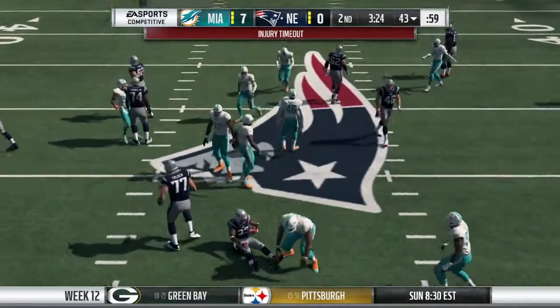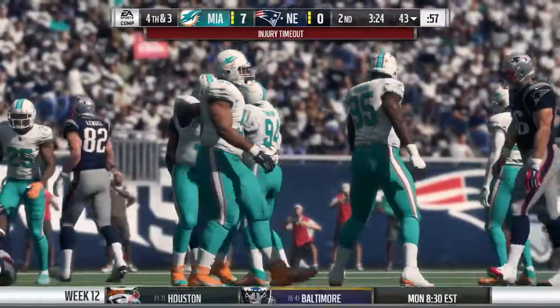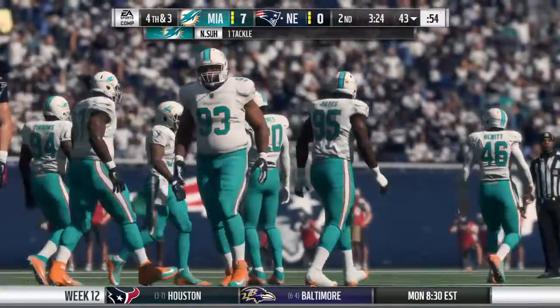Lewis, and look out, a big hit to the shoulder pads took him right off his feet, right there at the 43.